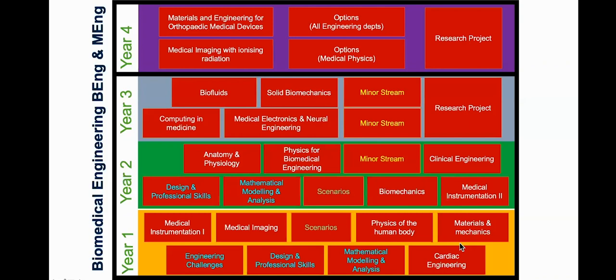So in the early years, you cover everything from medical instrumentation and devices to learning something about the human body, cardiac engineering, and so on. I just want to highlight a few things in this course.